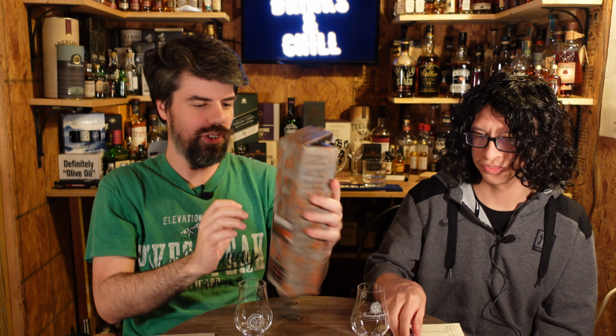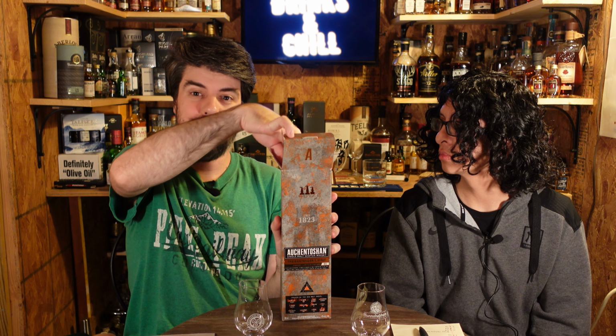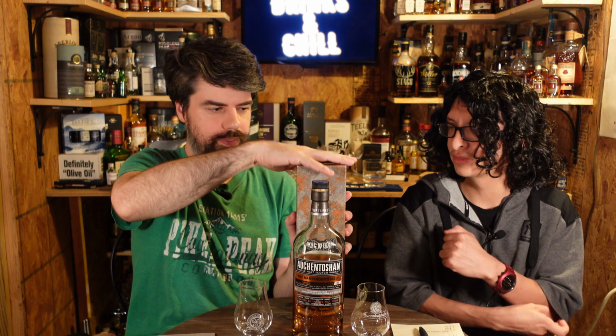So this is Auchentoshan, the Bartender's Malt, limited edition number 1. To be honest, I'm not sure if they ever came out with a 2 or 3 or 4 or 5. They probably did. But this is edition number 1. Oh yeah, I've tried it. Nosing.